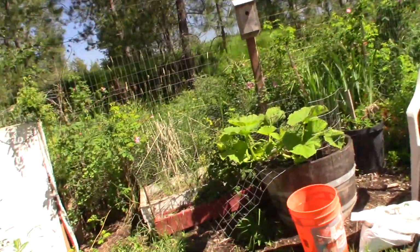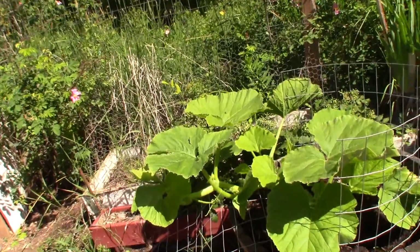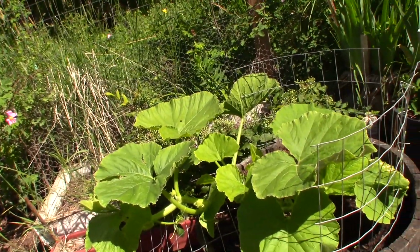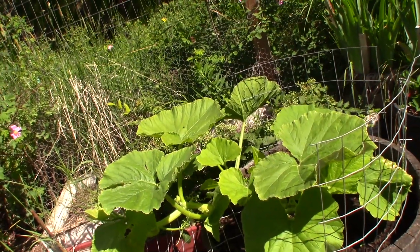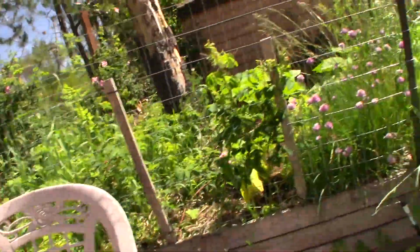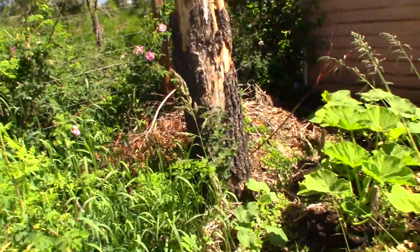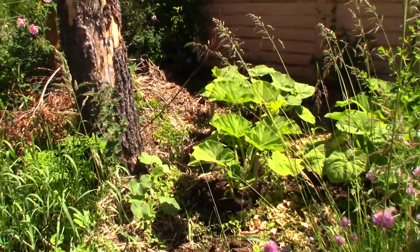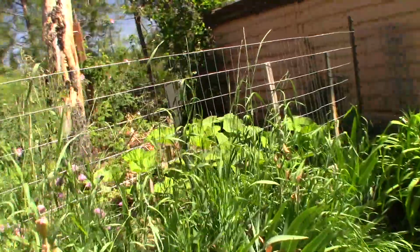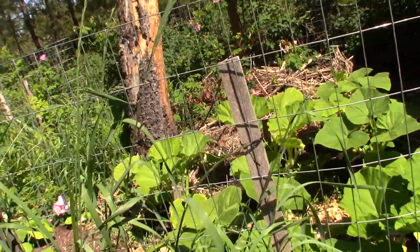And then typically the next thing I would do would be water this guy, but it has been monsoonal raining the last couple days, so I think he's probably fine. Check on my big pumpkin squashes. And they look good.